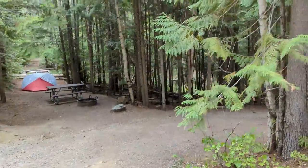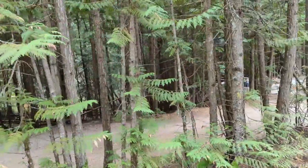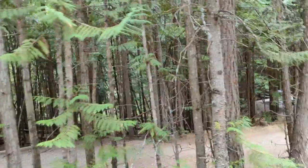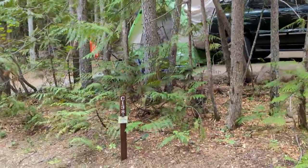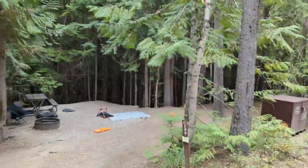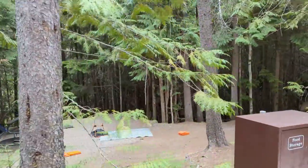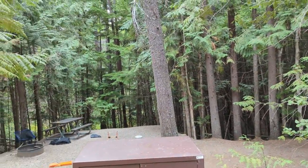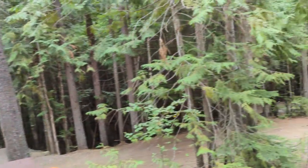137 is a decent size pull through, which again, getting out would be tough. So it'd be a pull in, pull out, but it does have some slope to it. 138, I wouldn't want to do anything but a small unit or a tent. 139 is another pull through, but again, it takes some leveling. It's a tricky one. I wouldn't want to come in here with my unit, honestly.